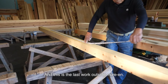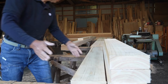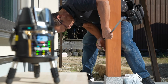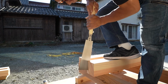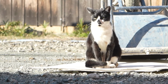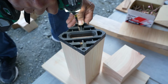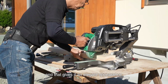And this is the last work outside, Nure. This is also made of all Japanese cypress. It is 900mm by 2700mm. This nure is a very simple shape. When viewed from the front, the frame is placed right behind the pillars, and that gives it an elegant appearance.